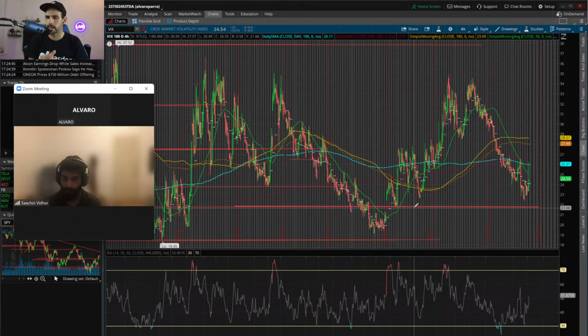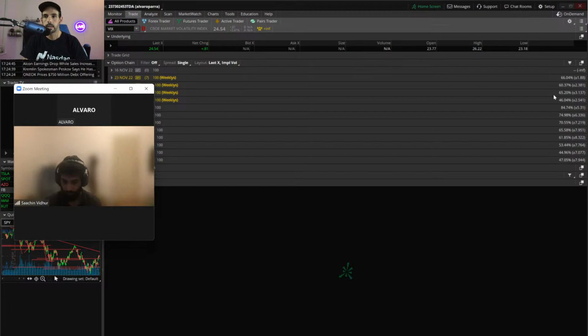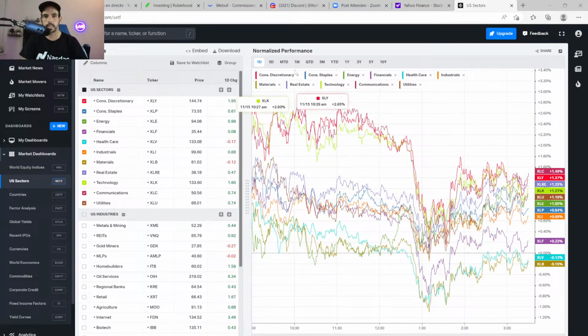Our friend Stefan asked, how do you find the implied volatility? That depends on the broker, bro. In the case of TD Ameritrade, you guys can see over here. We pull up Mario once again. In TD Ameritrade, you can find the implied volatility in the options chain. It is expressed percentage-wise, as you guys can see over here. In the case of Robinhood, which is another broker that I use here and there, the implied volatility is also reflected in the options chain.